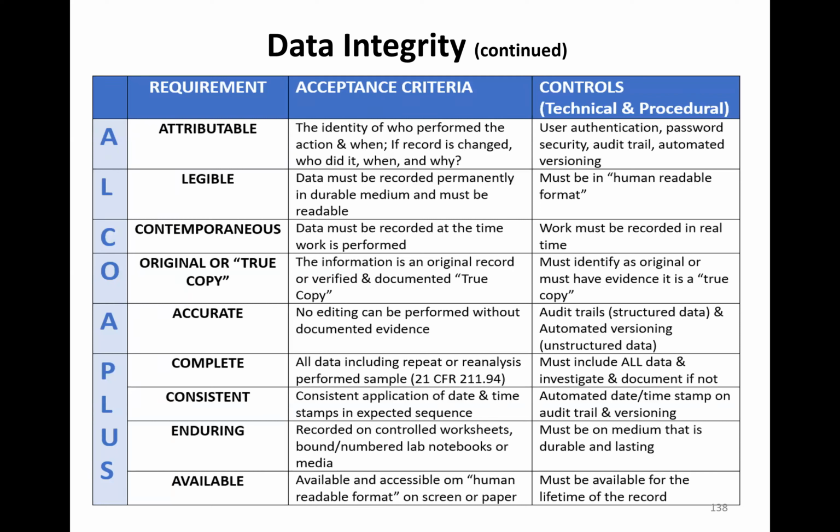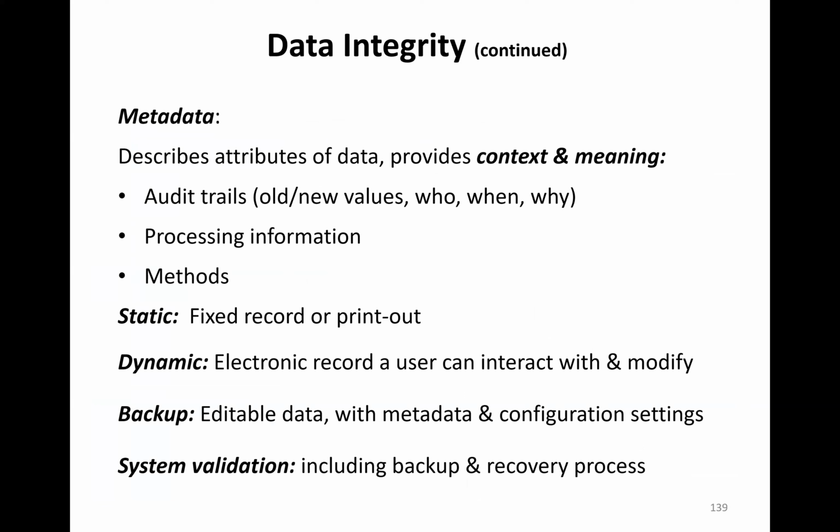Now, if you look at this a little bit more than halfway down, you see accurate. We saw that with Part 11: no editing without documented evidence, and audit trails and automated versioning, same as Part 11. So some of these intersect with the Part 11 requirements, but they go a little bit beyond that. You also have to have your metadata in your backup. That could be an audit trail, processing information, methods. Static data is your fixed record or printout. Dynamic is when a user is interacting with it. Backup has to be editable data with metadata and your configuration settings. And validation has to include testing of the backup and recovery process.